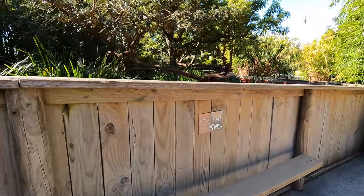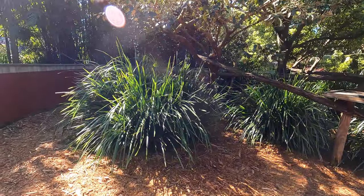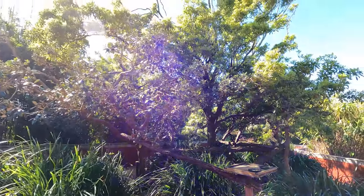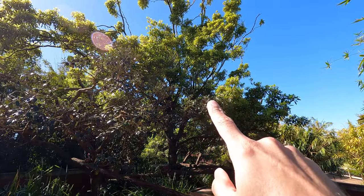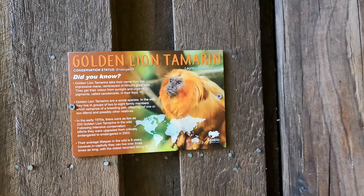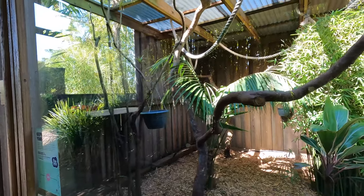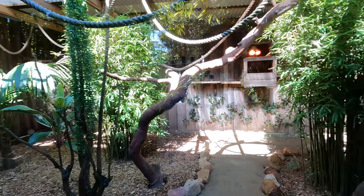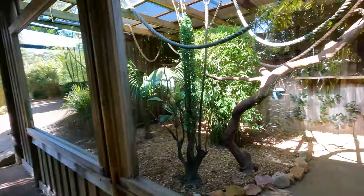Let's go have a look at the red panda. Doesn't look like I can see it. Wow, I've spotted it. I'm so lucky. There you go. Not sure whether you can see it, but I'm guessing you can, because I can see it on my camera screen. Let's see if you can spot the golden lion tamarin. Doesn't look like. Maybe hiding in the bushes.